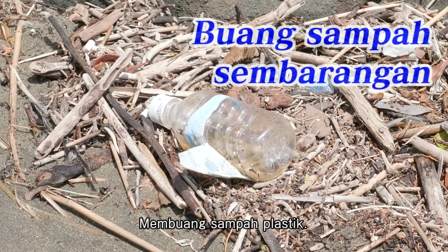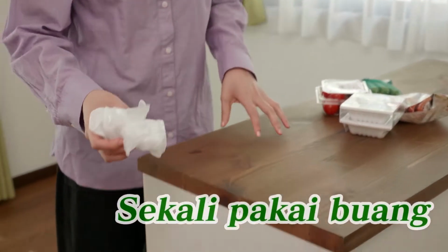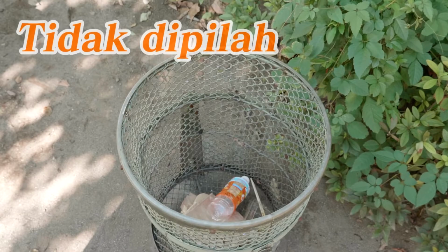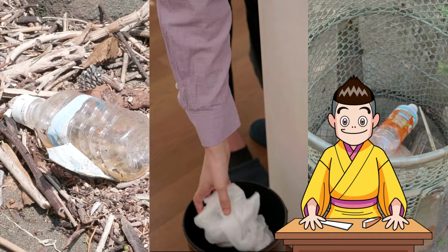Littering plastic waste. Disposing of still usable items. Disposing of trash without sorting it. What a waste! These things we throw away are actually important resources.